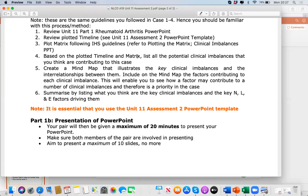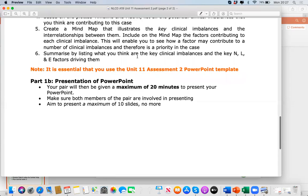And then you look at the key imbalances as well as the nutrition, lifestyle, and environmental factors that are driving these. Again, you've done this. We asked you to identify the main nutrition, main lifestyle, main environmental, and then pick one. If you think back to the Unit 7, 8, and 9 assessments, pick one and rationalize why. So you've done a good chunk of this assessment already. You're just applying it to a new case and a new condition, so it's all relevant to RA specifically. And then you do your presentation. You put it all together.